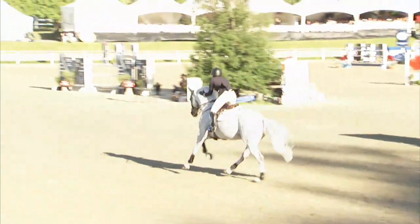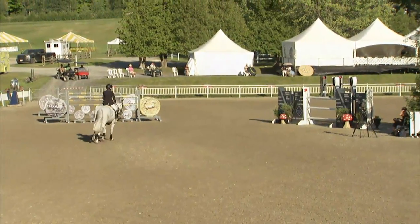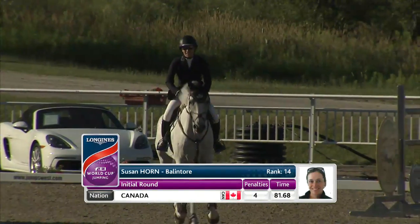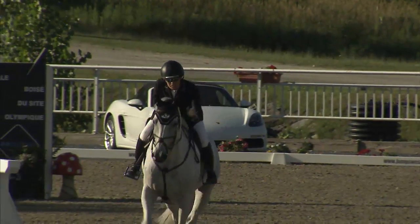Yep, 4 faults in the time. 81.68 on the clock for that ride. Susan Horn around the course. Won't be joining us for the jump off, but happy with her round. Big smile on her face too as she comes back to the in-gate area with 2 left to go.